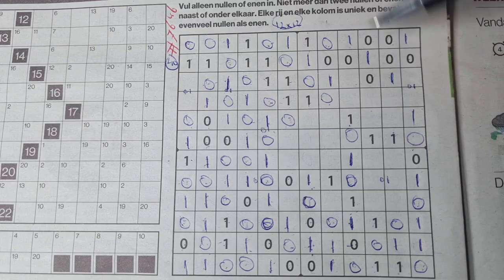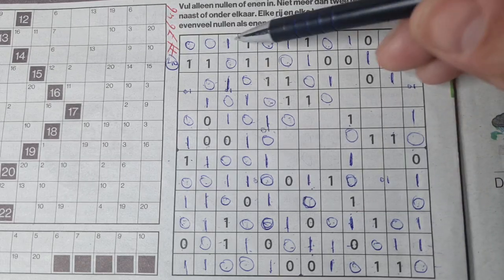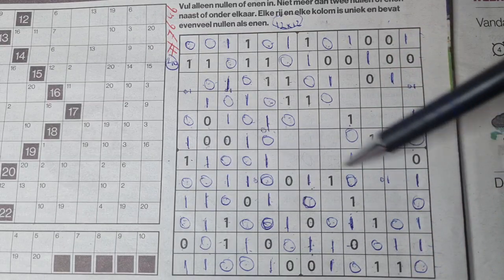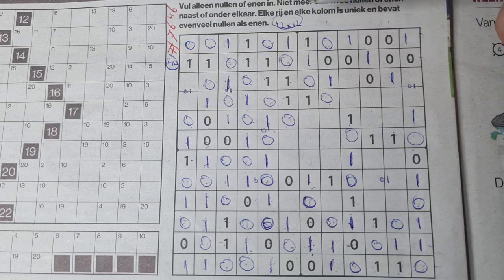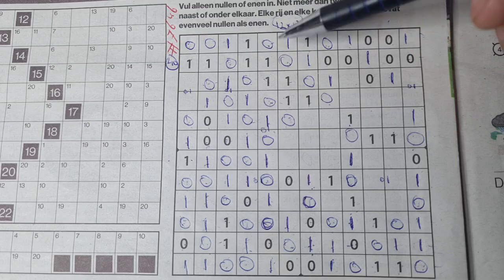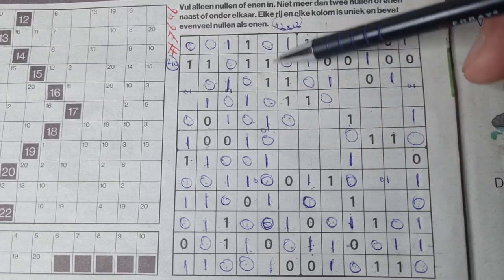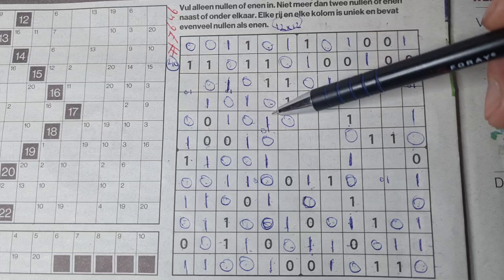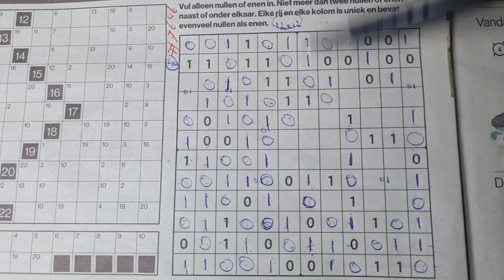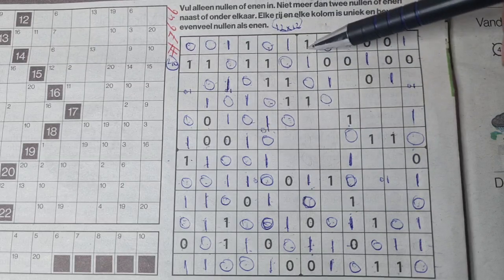Question is which row or which column I need to compare. We have 5 full rows and 4 completed columns. And do we have this I cannot compare. Well. I cannot compare this one. This I cannot compare. We have a double 1 here.